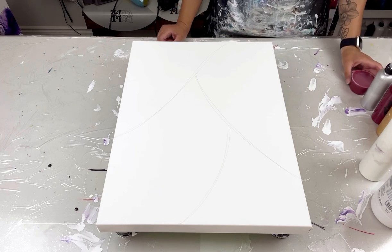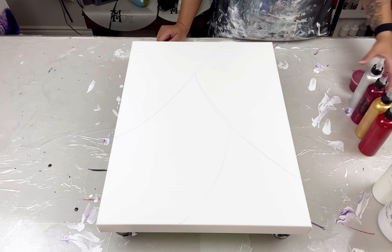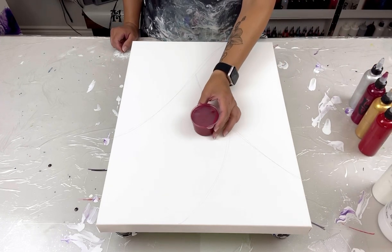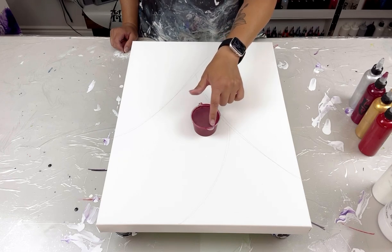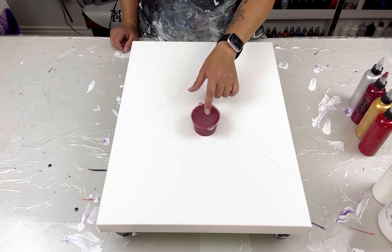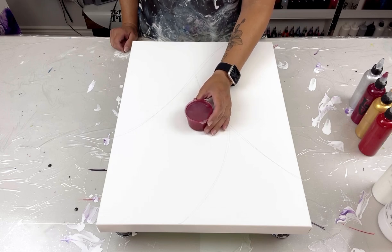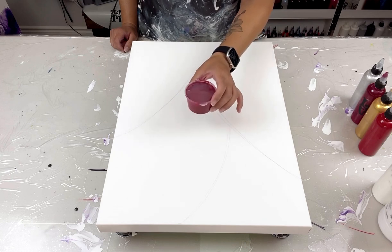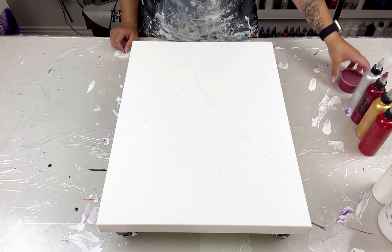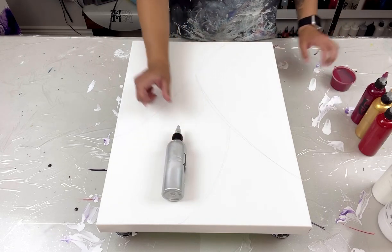The colors I'm going to use, as I mentioned, are reds today. This color here is my leftover color from my smoky red maroon color split that I did weeks or months ago. It's actually Carmine by Amsterdam mixed with black. So that is this leftover color here. And then I've got Iridescent Silver by Pebeo.